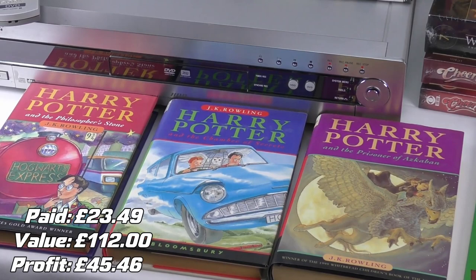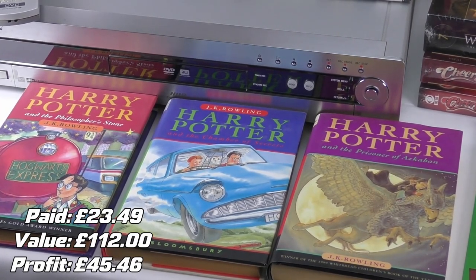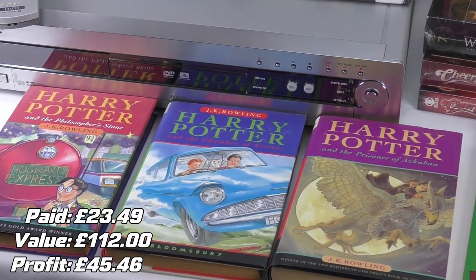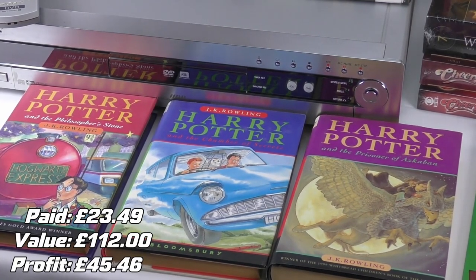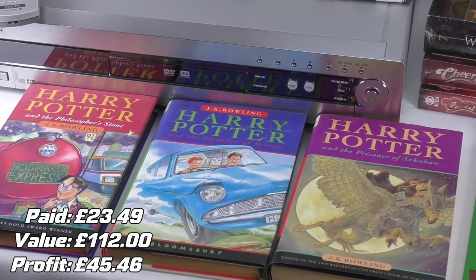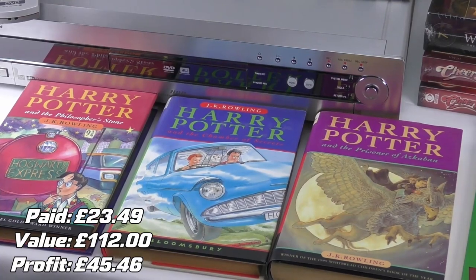But the main reason that I picked these up today was because I think with picking these up, I can actually put together a whole set of hardback Harry Potter books. I need to go through my box of Harry Potter books to double check, but I think I have now got hardback editions of all seven books, so I can sell them as a listing. I haven't got any prices for these, just because I want to check first that I've got the books to actually make up the set.